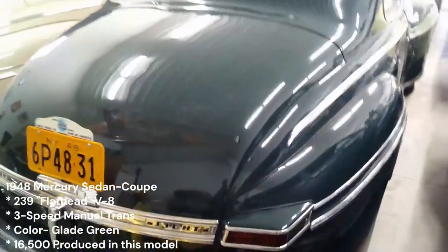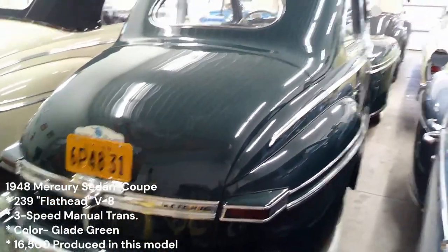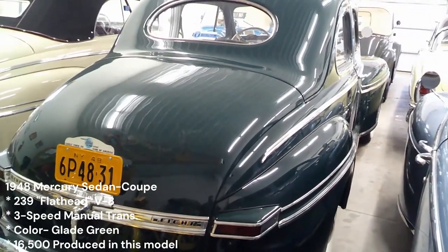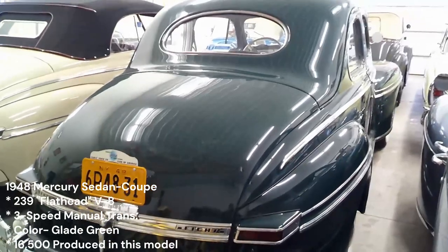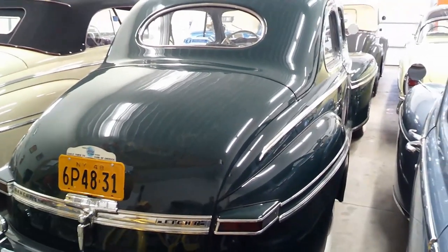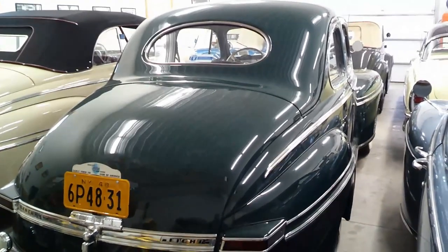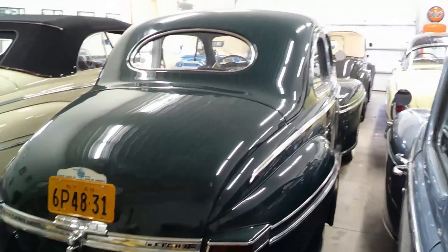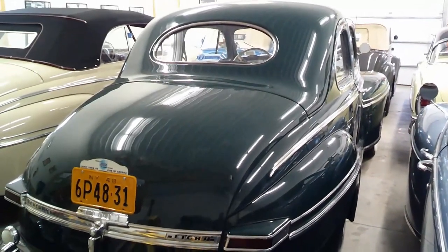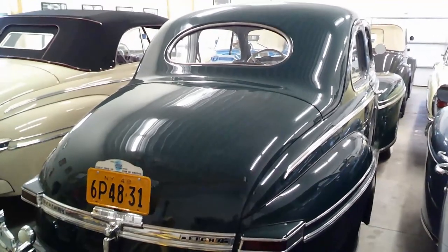This is a 48 Mercury Coupe. This is a local car, just like the 47 Ford. I think all these cars, with the exception of two, are local. This car was bought brand new in Louisville, Nortz and Verkler. It was purchased by a gentleman who worked at the same place my mom worked when she started working there in the 70s. And when the car was finished being restored, the gentleman was still alive, and he got to have a few rides in it, go to some cruise nights.